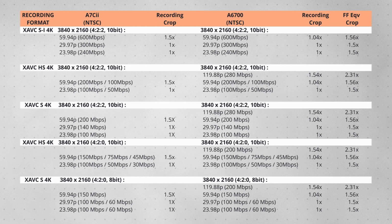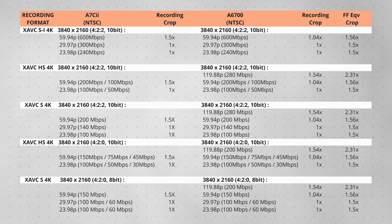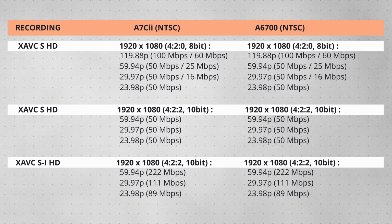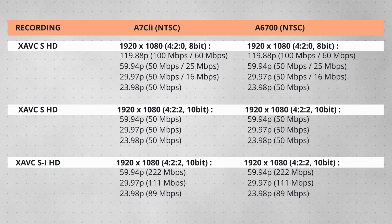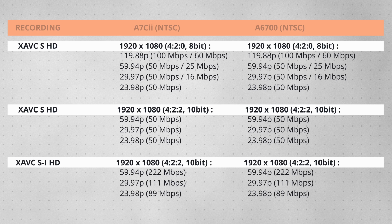Here's the complete chart of the recording options available in 4K modes and Full HD modes in these two cameras. Video quality between these two cameras and recording options in Full HD modes are more or less the same, so I will only focus on the differences in the 4K modes between these two cameras.